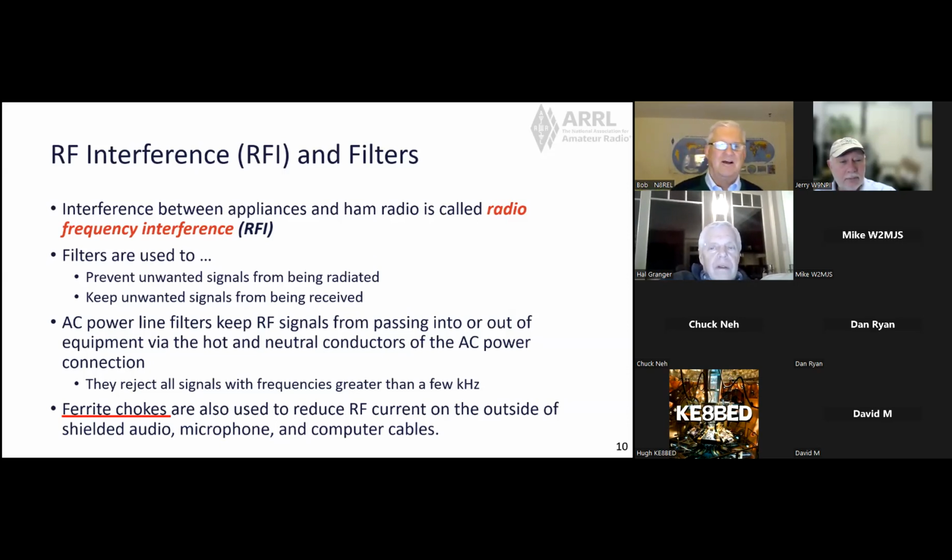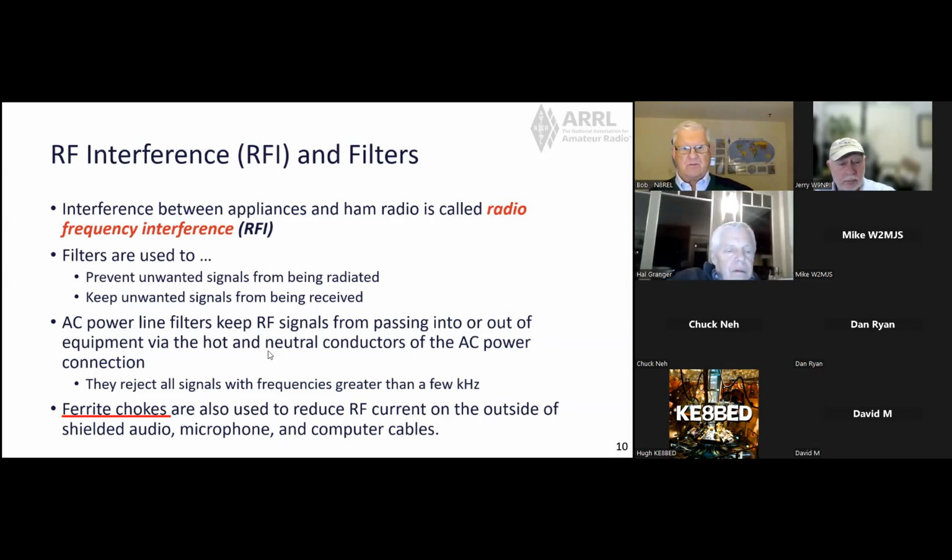Okay, filters. All right, interference between appliances and your radio. That's radio frequency interference. You use filters to avoid that. There are power line filters to keep radio signals from passing into or out of equipment, and they reject signals with frequencies greater than a few kilohertz.